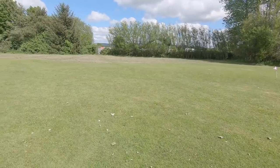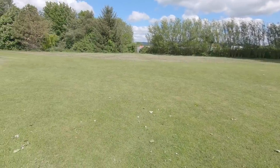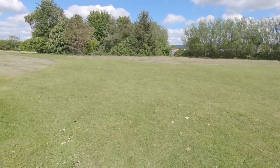Right, so that was Woodborough. Interestingly, we're now walking through on a pathway, obviously. It looks like someone's back garden and sort of homemade golf course.